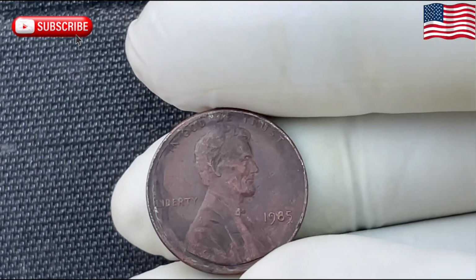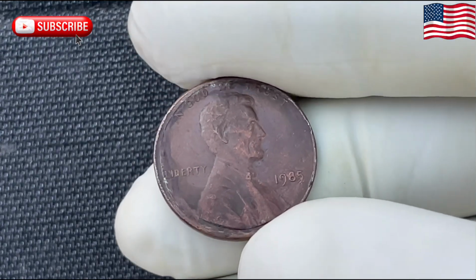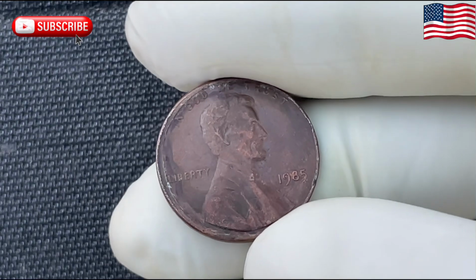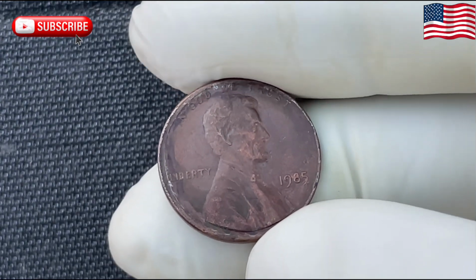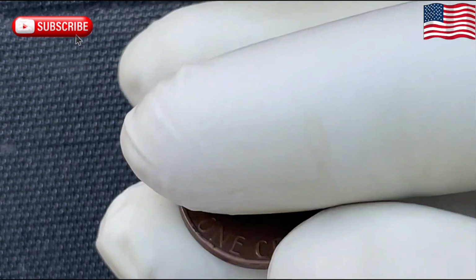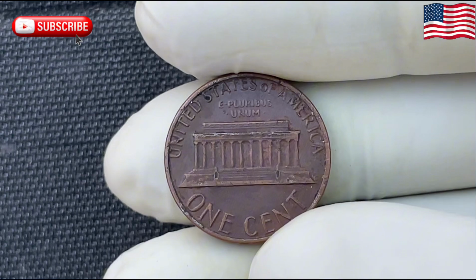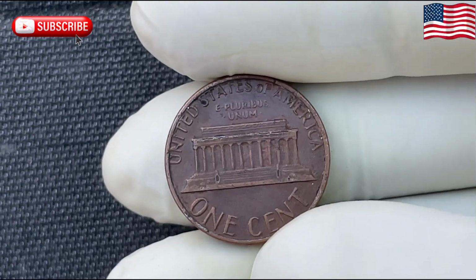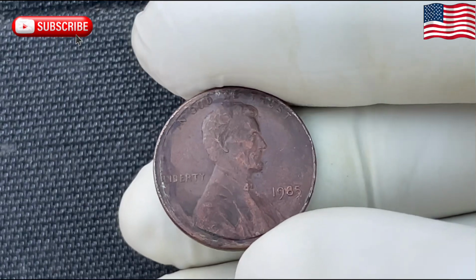Top 2 today, we're talking about a coin that might be lying in your pocket right now, or tucked away in an old jar of change, the United States 1-cent coin from 1985. You might be thinking, what could be special about a penny from 1985? Well, stick with us as we uncover why this particular penny could be worth far more than its face value, and reveal just how much it could fetch on the market today.